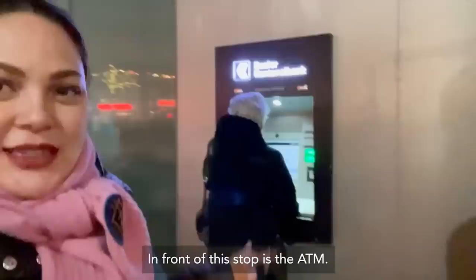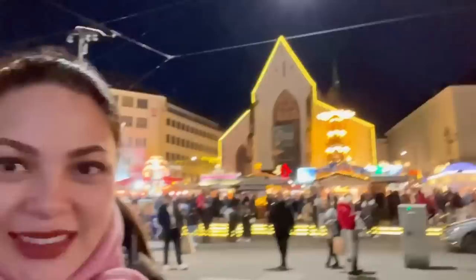Yan yung tram na binabaan namin. And sa harap nito ay isang ATM. At sa harap ng ATM, meron pang isang Christmas market. So today talaga ang itinakda ng Lord sa akin na makakita ng Christmas market dito sa Europe.